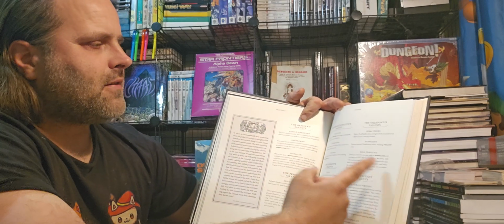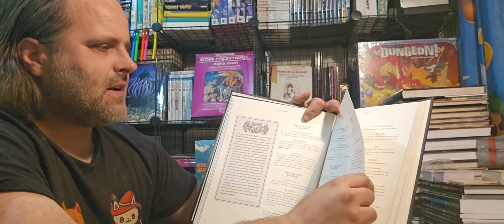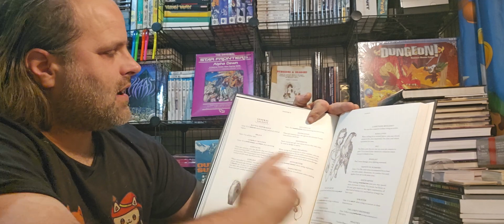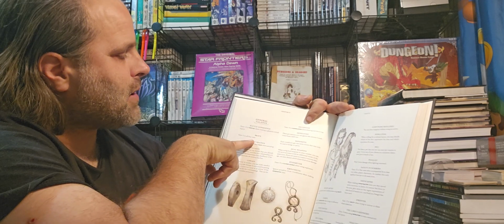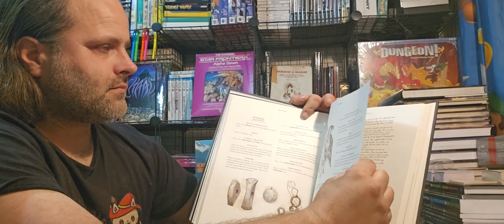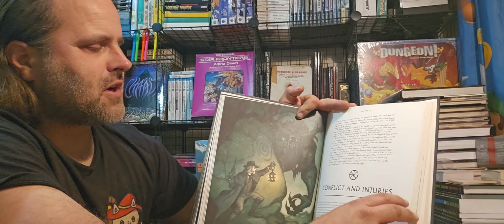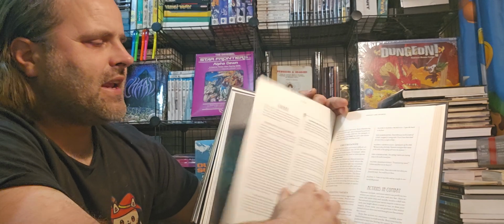And you have 3 or 4 different talents for each different class or occupation. Then you have some general talents, which is a nice little list, like battle experience, brave, combat trained, contracts, coward, and so forth. You got a little section on conflicts and injury, which is basically combat and healing.